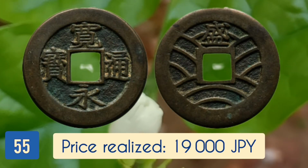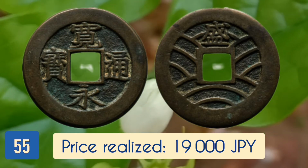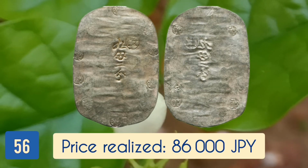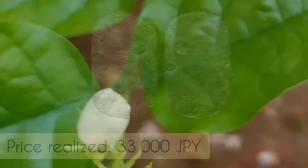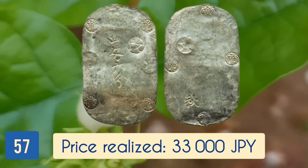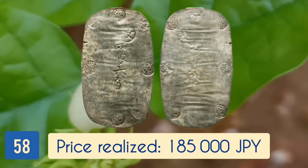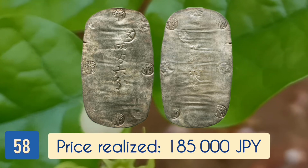Well, next is sold for 19,000 Japanese yen and there are inscriptions and a design on the reverse side. Well, this coin is sold for 86,000 Japanese yen. It is an ancient coin. And it is also an ancient coin with inscriptions and flowers on the obverse and the reverse, sold for 33,000 yen. It is also an ancient coin and it is sold for 185,000 Japanese yen.